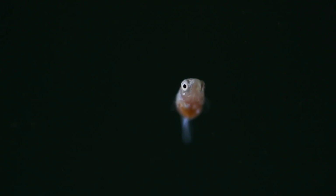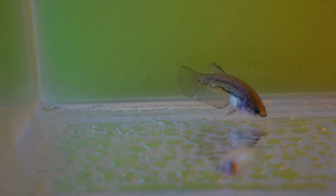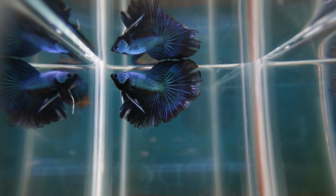Interestingly, betta fry are not born with the labyrinth organ. It takes them 3 to 6 weeks to develop them. But the older they get, the more they rely on it.